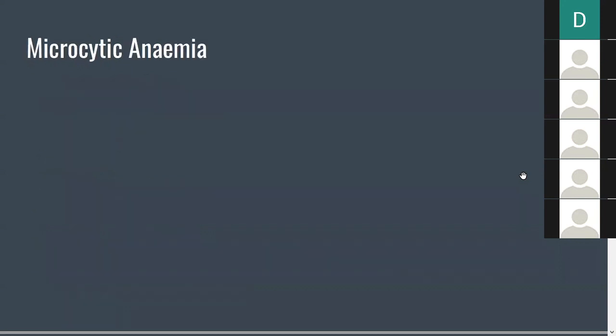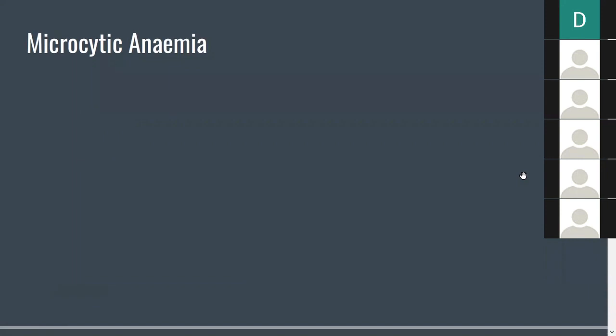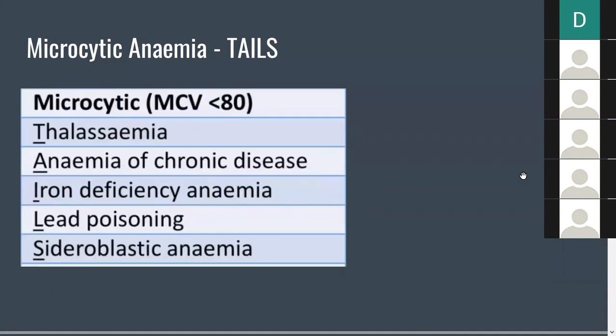But let us begin with microcytic anemia. What are the main causes of microcytic anemia? Iron deficiency, thalassemia, chronic disease. Lead poisoning, good, one more. Sideroblastic, awesome. So the acronym is TAILS for remembering microcytic anemia. Know this, commit it to memory, it's actually important.